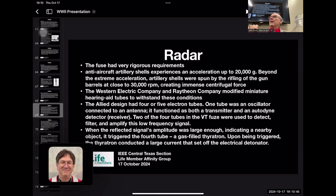I thought it was interesting that their solution to developing this was using miniature hearing aid tubes to just withstand these really rigorous conditions. So they could build these proximity fuses with 4 or 5 vacuum tubes. One was an oscillator. They had a transmitter and a receiver, and a filter to look at things. It was a low frequency signal. They were looking for something close. When the reflected signal got high enough, another tube fired and it exploded the round close to the target.